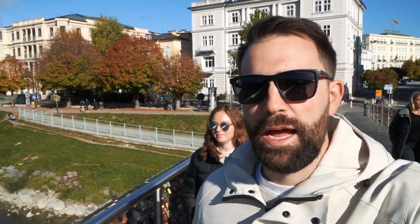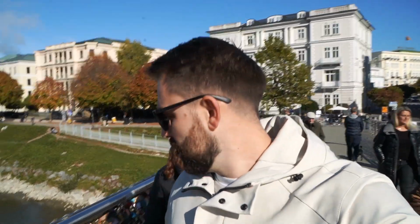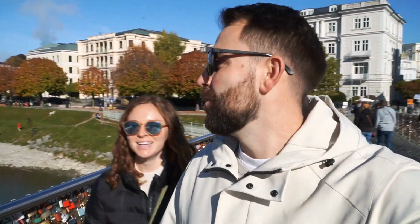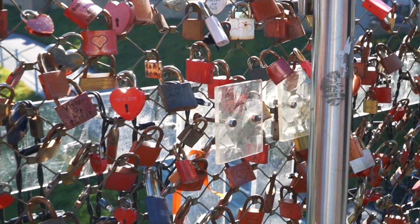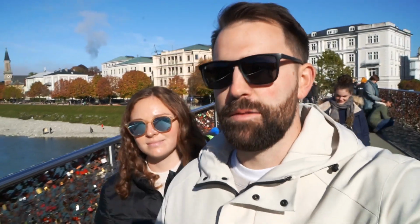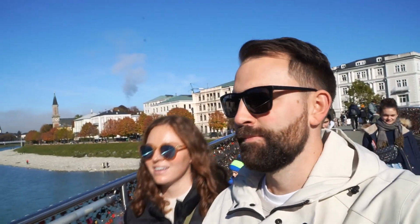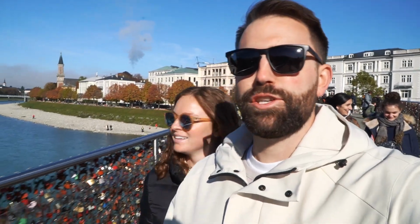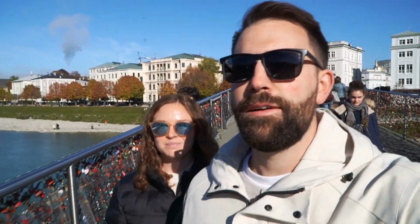There's a bridge that crosses the river, and it's just a pedestrian bridge, and it's got, I don't know, 100,000 locks on this bridge, and it's something cool. There's hearts on them and people's names, and the river here is, I don't know what causes it, but it's this amazing turquoise color. Yeah, it's like blue. Super unique. It's not like a muddy river. It just adds to the beauty of this city. I like it here a lot.